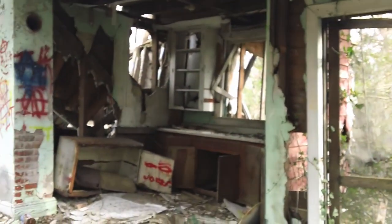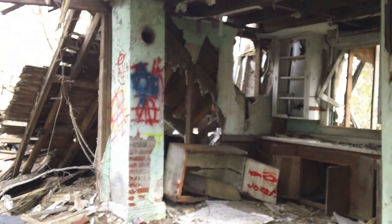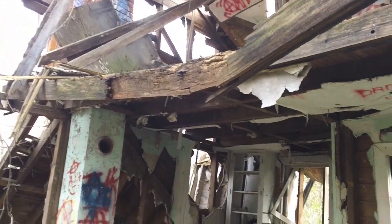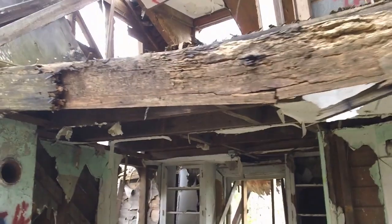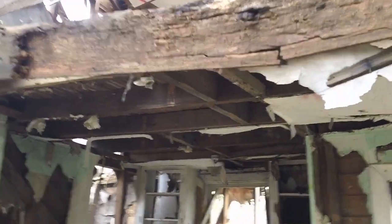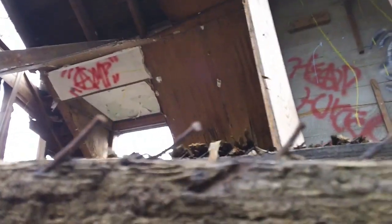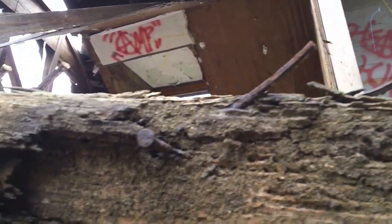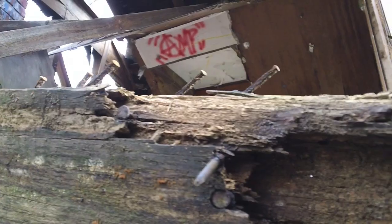Let's see if we can look up in here some more. Yeah, I don't know if you can see right there. I've got gloves on, so with this touchscreen camera, I'm not going to be able to zoom in. But let me see if I can get closer for y'all. This is a second story floorboard here, and all those nails driven into that beam are square nails, which is looking pretty good for the time period that you want to be looking for.